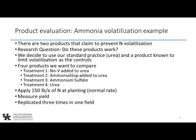There are 2 products that claim to prevent nitrogen volatilization. Do these products work? So we decided to use our standard practice, granular urea on the surface, and then a known product as our 2 controls. So we have one we know is going to volatilize, and then ammonium sulfate, which doesn't really volatilize, as our other control. So one should have a lot of nitrogen volatilization, the other very little, and then we have 2 products, No-V and ammonia stop.